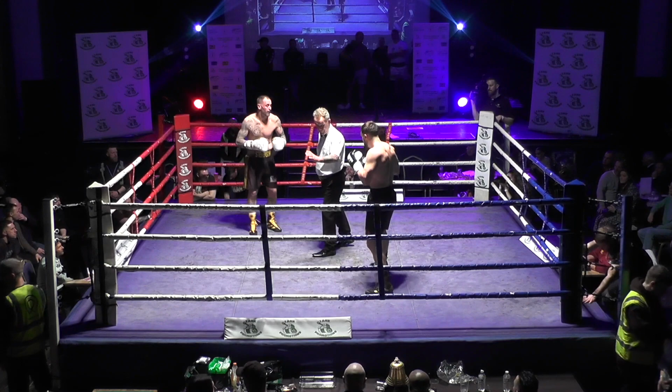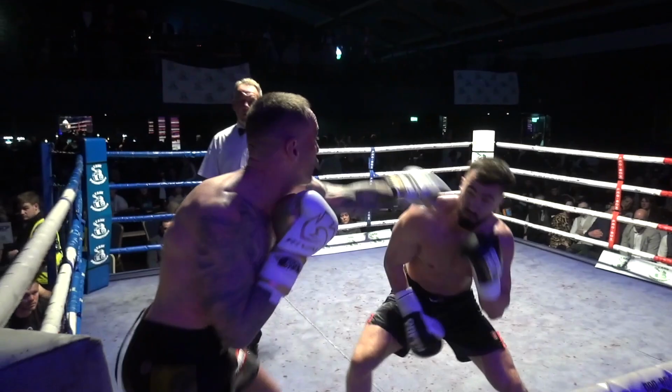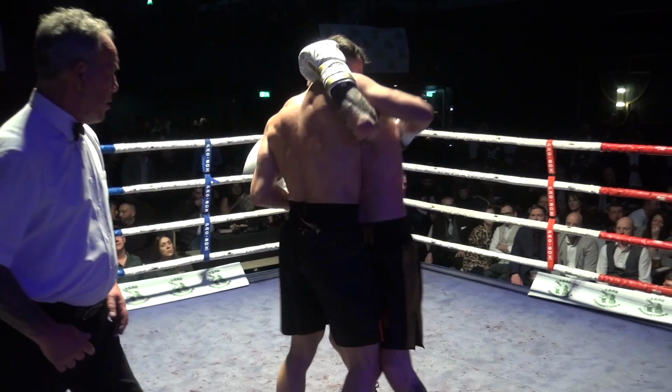Seconds out for round two. Two of three. And Truchon looks to come straight back in. Heavy shots again. Holds this time. He expended a lot of energy in that first. And Stevenson, even though it was only just, was still there.